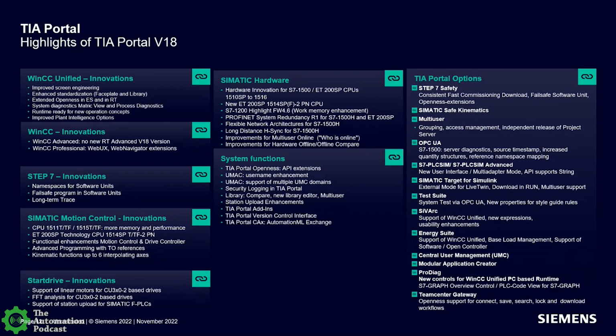And the other key thing is this is just the November release of TIA Portal V18, which is STEP 7, the Startdrive, and the WinCC, the hardware configuration, and these options. There's still a few more things to come in the controller world, in the HMI hardware world, in the SINUMERIK product.